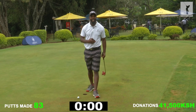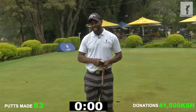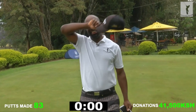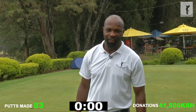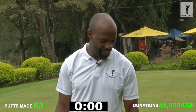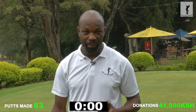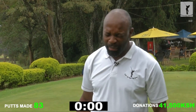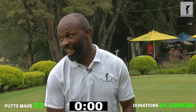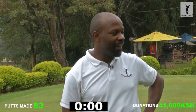The timer is up. Thirty minutes of continuous putting from 10 feet. Target was to hit 100. Unfortunately, I couldn't make 100. I've made a total of 83 putts. That's about 17 short of my target, but at least 83 is a decent number.